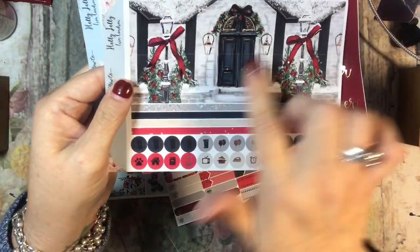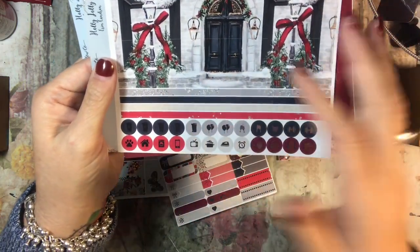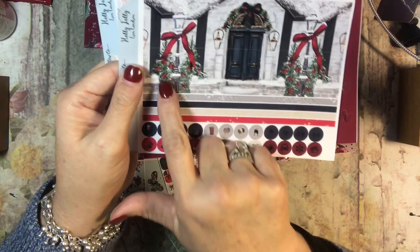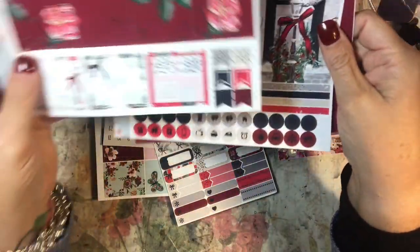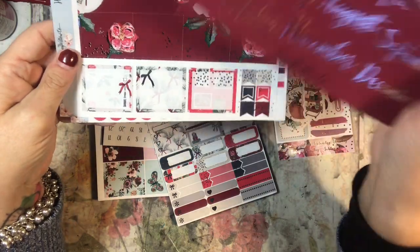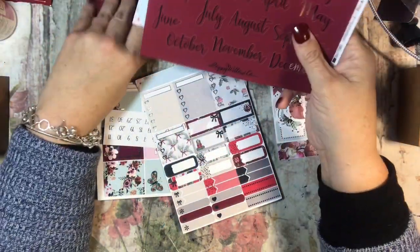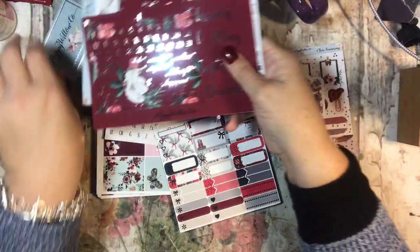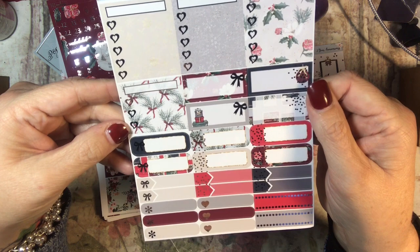You put these on the calendar. So if you used it for December or January or February or whatever month, you may not need every one of these. So I'm going to have to be careful and figure out which month I want to use these on, because these are gorgeous. And I'm going to definitely use these. Thank you so much for sending me extra. You're so sweet.